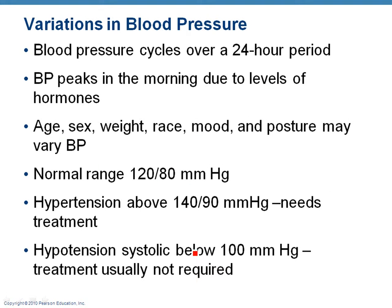Blood pressure will cycle throughout the day. In a 24-hour period, your blood pressure will cycle and go up and down all throughout the day. It is typically higher in the morning, and this is due to various hormone levels that you'll learn about when you talk about the endocrine system. If you're trying to monitor your blood pressure, they'll ask you to take it first thing when your feet first hit the floor. Take it first thing in the morning, then take it in the afternoon, take it in the evening, and just see what your daily range is, because it will fluctuate throughout the day.